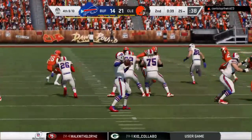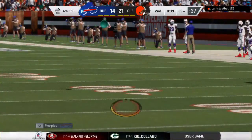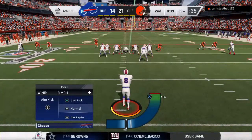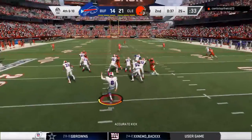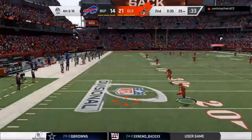Not much going on this drive. Looks like they're going to have to punt it away. And right now I know a lot of their fans are screaming for the OC to change things up, get away from what he's been calling. Sometimes you just need better execution of the plays that have been called.